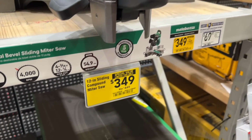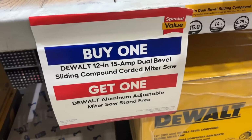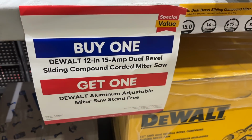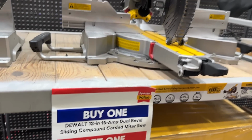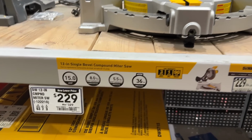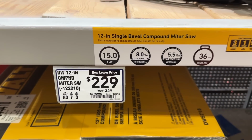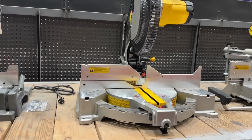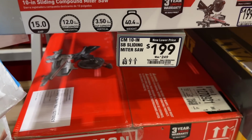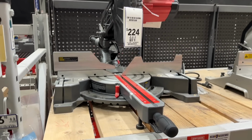A few different saws on sale. We have this miter saw here from Metabo, $350. We also had the buy one, get one. You got the DeWalt 12-inch. You get the DeWalt miter stand for free. So if you're going to be buying this, great time to purchase that. You get the free stand. Also have the compound option right here for $229. So $100 off of that one still. A few more deals. Craftsman down to $199. So again, you're saving $50 for that one there.